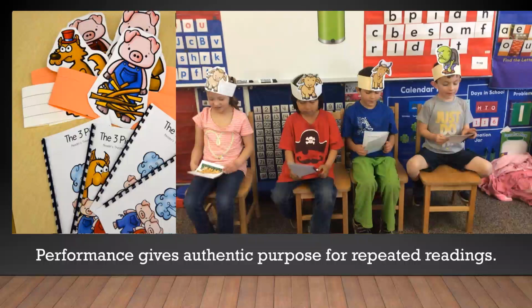We practiced this story, reading the words and saying the words correctly and knowing all of the words in the story. And the reason that we did this was to practice reading skills, right? But for them, the purpose was so they could perform with their peers. And so that's why it is so important that we do a lot of readers theater with our kids.